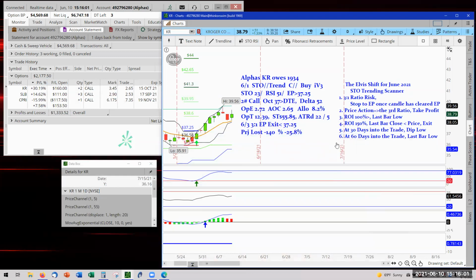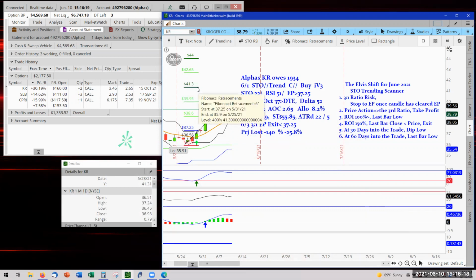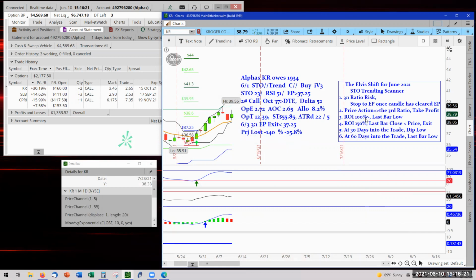100. Let's review the exit rules here. So we already are at EP. We're at 37.25 here. So in case we have a fallback here, then we'll anticipate a 5 to 15% loss. Going in the other direction, in the up direction, we are target at 41.30, or we get to RI 100. And if it continues RI 100 before the third ratio, and then we go to last bar low at 150. And have I seen 150 before the third ratio? I have had a few trades in the past where it has happened.